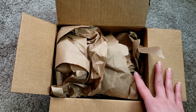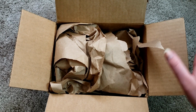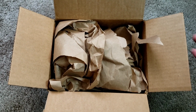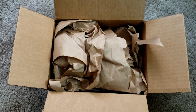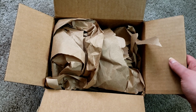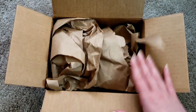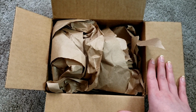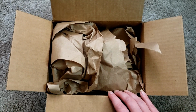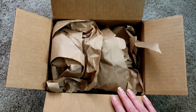They gave me the opportunity to go through their website and pick a bunch of polishes for a gifting opportunity. So basically they were like, pick what you want to give to your friends, your family, whoever, and I'm going to show you what I picked out and let you know who I want to give those polishes to and why. So if you want to see a pretty decently sized Orly haul, keep watching because I'm going to show you everything that I got.